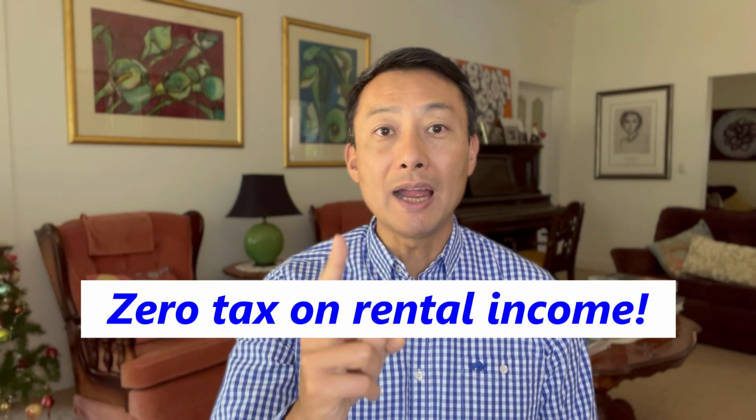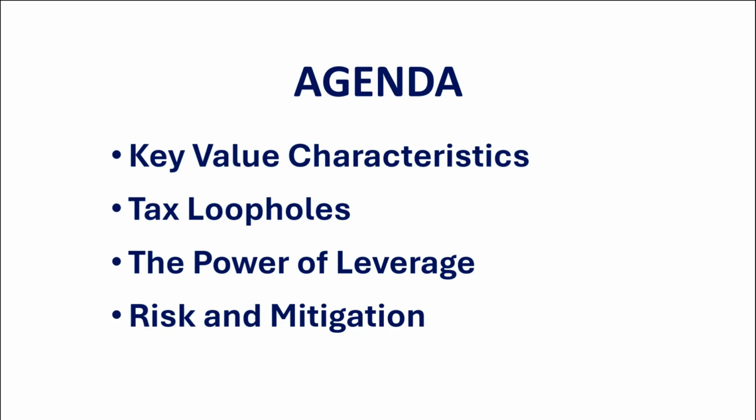Since purchasing my first rental property 6 years ago, I haven't paid a single dime in taxes on the positive cash flow generated from rental income. How is that possible? To answer this question, let me now introduce one of the most powerful advantages of real estate investing: the tax loophole.